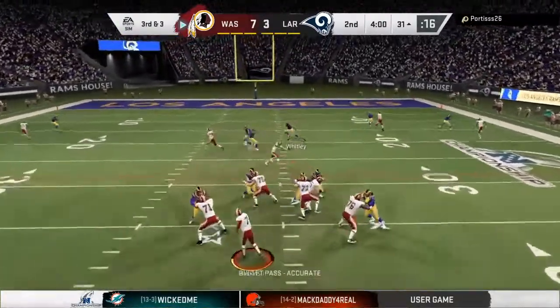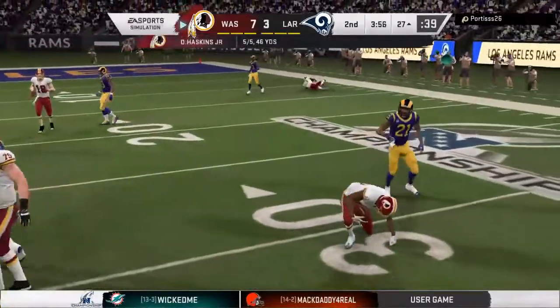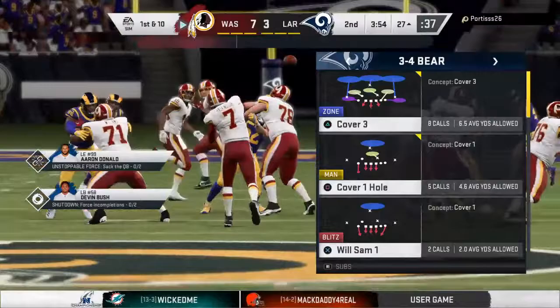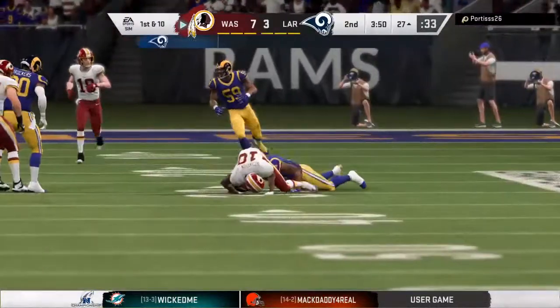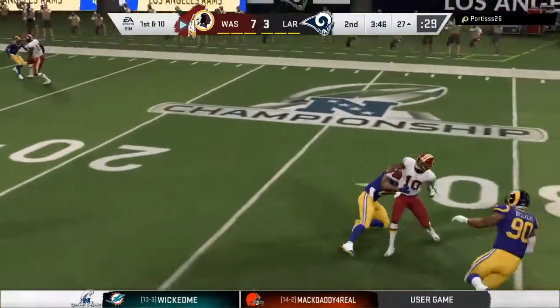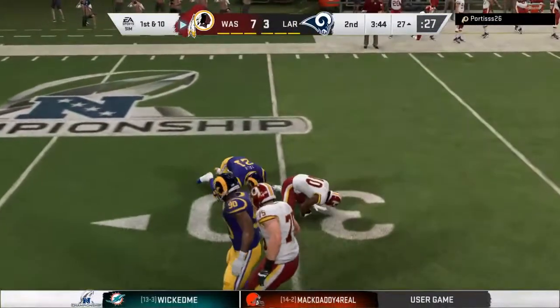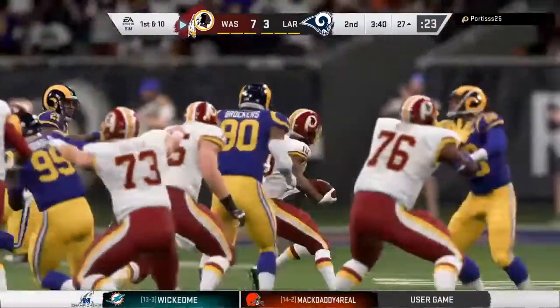Haskins on third down. Complete. Richardson has it. And he's able to pick up the first before he's taken down at the 27. And that one was a lot of fun right there because that was the game within the game. Third and short, blitz was on. What's the key for the quarterback? Get out of your hands in a hurry. And that was a quick little completion. Got the job done for a first down.